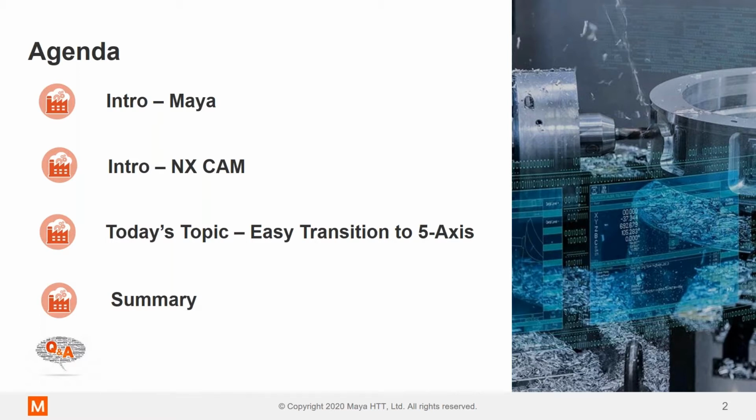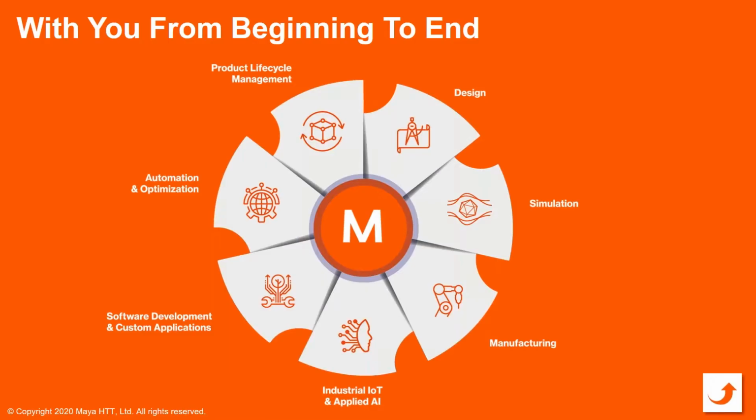Then I'm going to talk a little bit about NX CAM in general, and then hand it over to Andy, where he will be talking specifically about the easy transition to 5-axis using NX. Then we'll sum things up, and there'll be some time for Q&A after that. We've talked about this before, but we've done a lot in design and simulation. In fact, that's where we spent most of our time for the first several decades. But now we're very, very strong in manufacturing. We're going to focus a lot on that today, and consulting projects all the way through to Teamcenter.